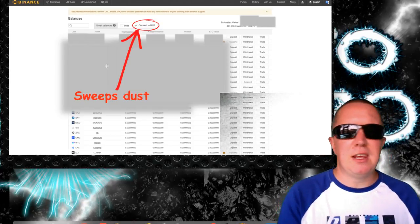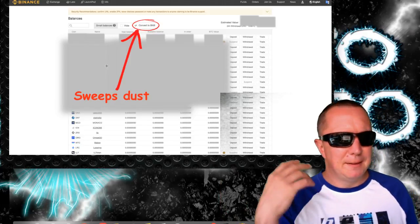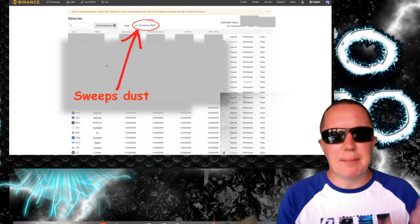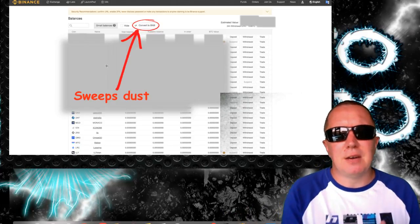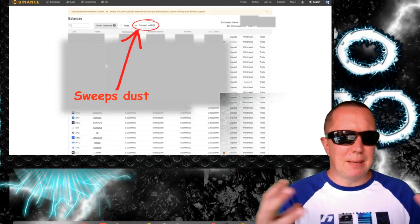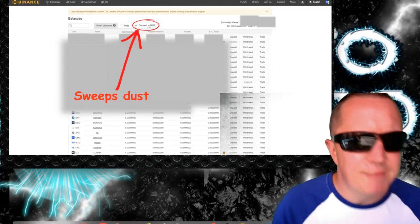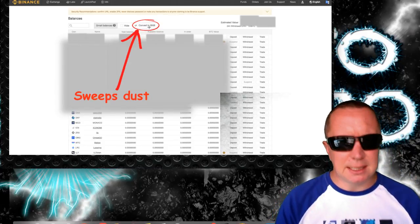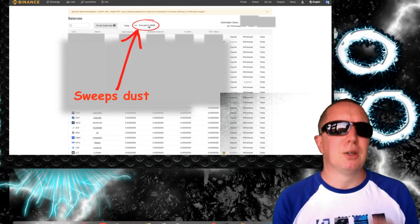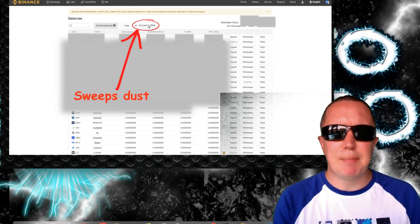Now it may be that you've got 30 cents left of some crap coin like Verge, and you want to do something with it, and you can't, because the fees are so high that they are more than what you've actually got sitting in there. So it ends up like dead money, basically. At the top here, you've got an option to convert to BNB, which basically sweeps the dust. Those small amounts of satoshis in cryptocurrency talk are called dust, okay? And we can sweep the dust straight into BNB.